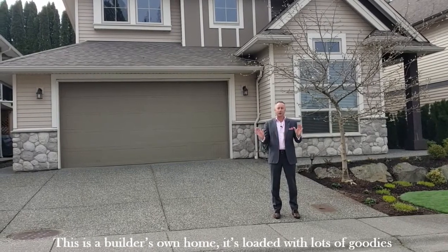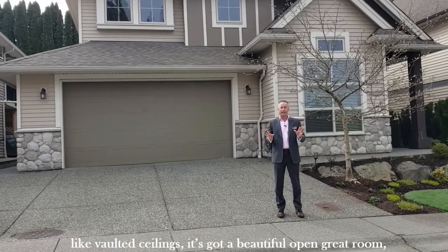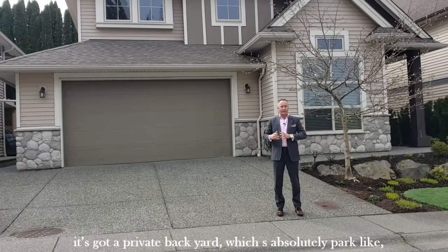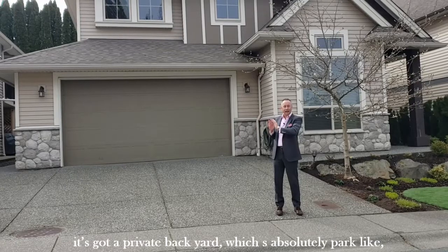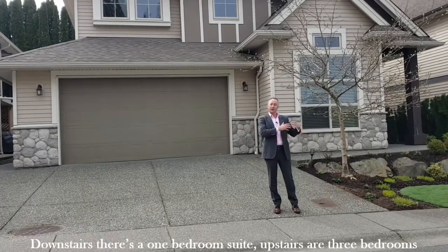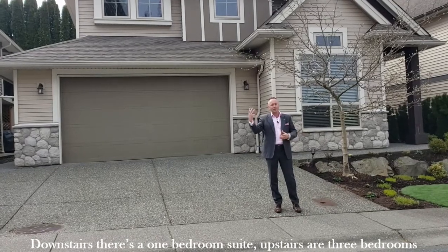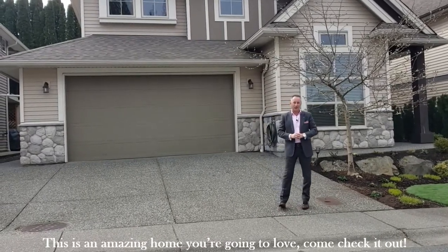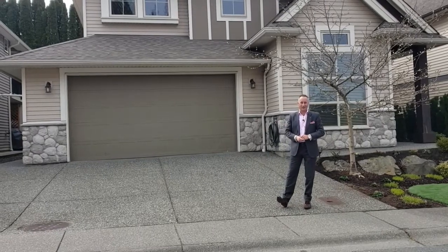It's loaded with lots of goodies like vaulted ceilings. It's got a beautiful open great room. It's got a private backyard, which is absolutely park-like. You're gonna love it. Downstairs, there's a one-bedroom suite. Upstairs are three bedrooms with a phenomenal master. This is an amazing home you're gonna love. Come check it out.